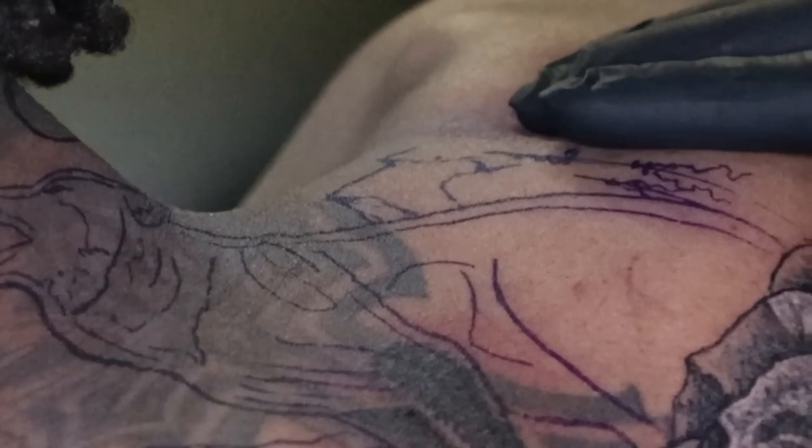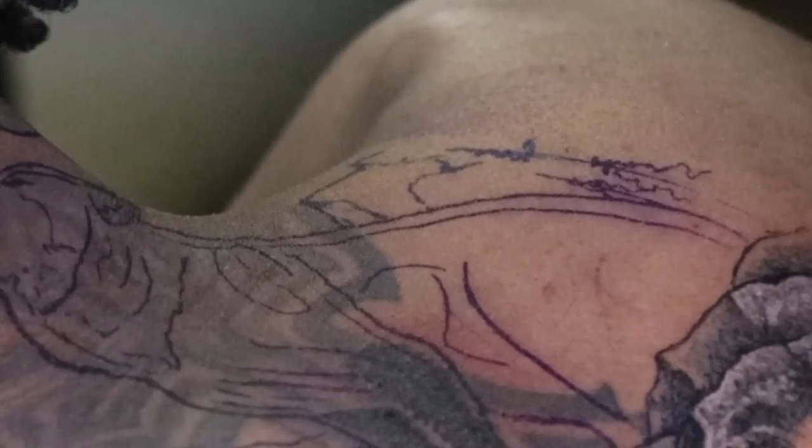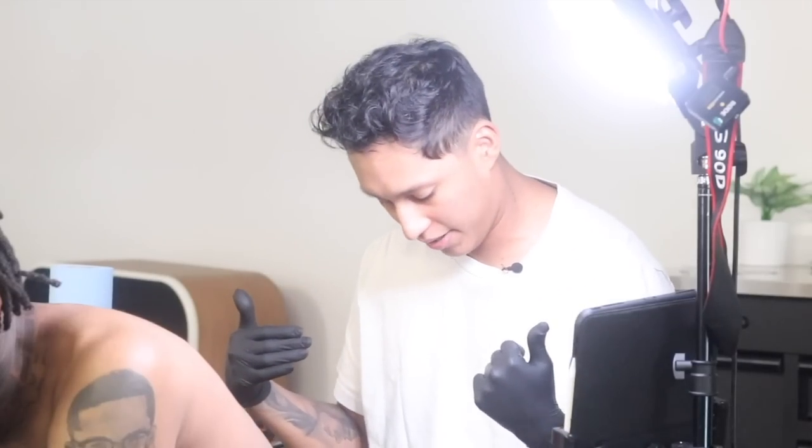One thing I do want to explain with this area of the wolf is that we have to keep in mind when doing these textures, we have to let the tattoo breathe as much as we can. Because if I don't let it breathe, it's gonna look like one single tone across the whole entire back piece. And so we gotta keep in mind how to approach it.